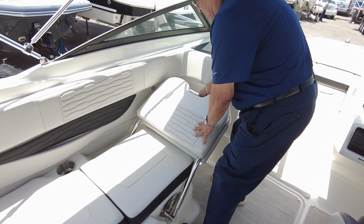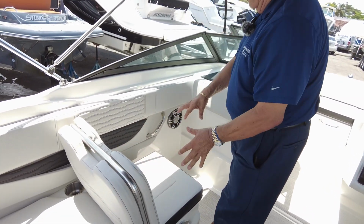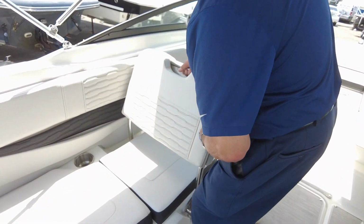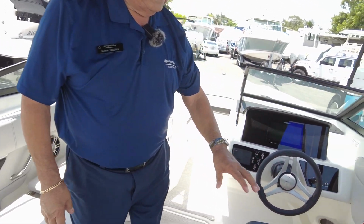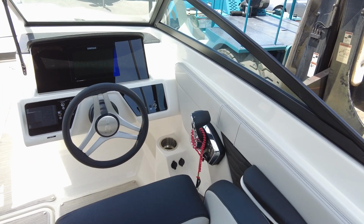Okay, 3, 2, 1. It has this conversion seat that you can either face forward, have somebody sitting in the back, and make it into a beautiful sunbathing area. More seating. Pilot seat, adjustable, faces back. It has these bolsters so you're driving over the windshield.